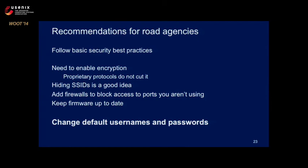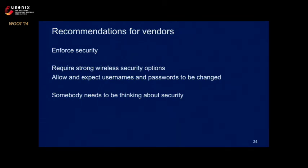So a couple of recommendations we need to get into here. For the road agencies, follow basic security practices. That's it. For vendors, you really need to enforce security. These kinds of things, when they're not enabled by default, these road agencies aren't turning them on, ever. And so they plug in, they go, security was either there or it's good enough without it. So these kinds of things need to be enabled and enforced, especially passwords. You should expect people to change their passwords and really try to prompt them to change their passwords whenever possible.